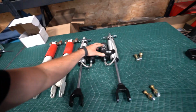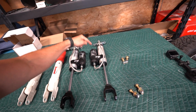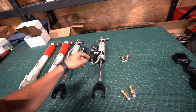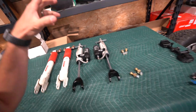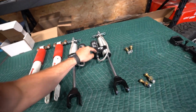Now also real quick, fun fact for you guys. I wasn't aware of this before, so I figured I would pass it along as I learned some things. These reservoirs are used to collect the gas inside the shock as well as the oil at a state at which this cylinder is fully compressed. So they are more or less off-road shocks. You're never going to fully compress the shock on road, unless you're jumping your truck or whatever. Do whatever you want, it's your truck. I'm not saying that you can't, but that's what those are truly for.